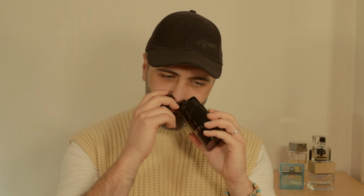It's all about that papyrus, that cedar, and there are smoky elements in here as well. But the thing with this one is that there is oud in it, and I think that makes it a little bit more pungent. So this is closer to his original formula, and I love it, I love it.